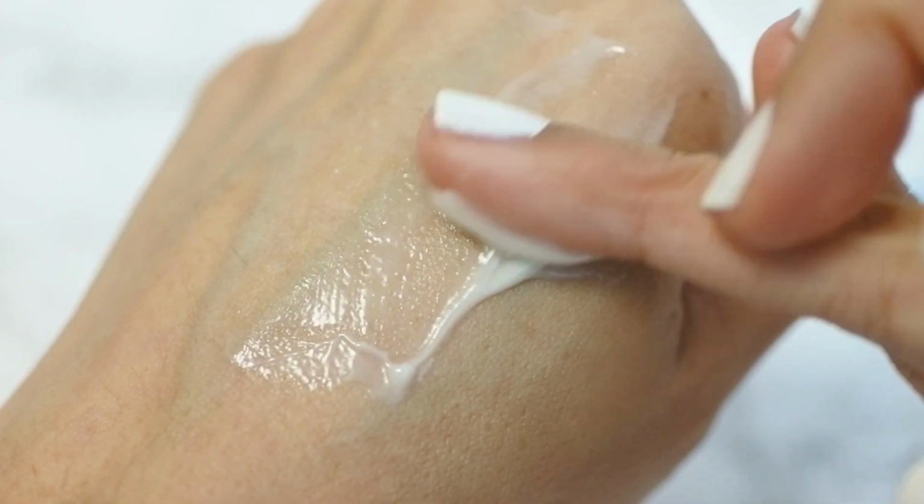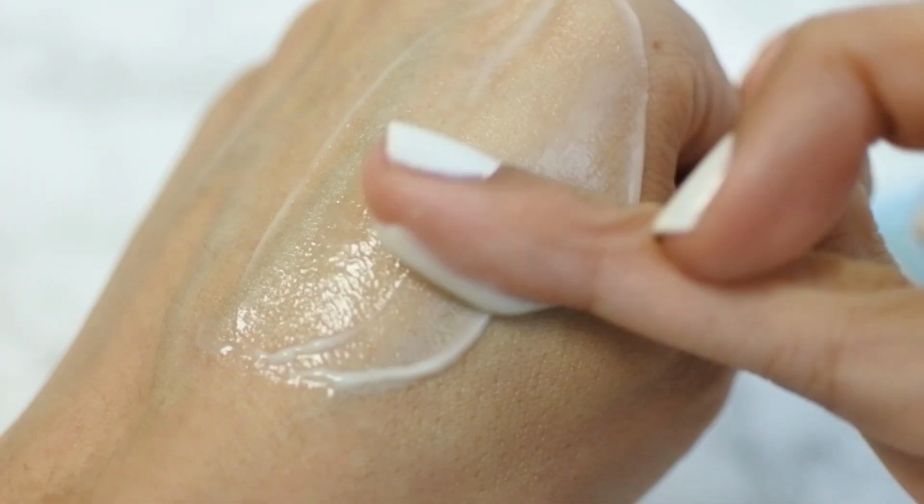And the main difference is that the watery gel has an extra physical filter, titanium dioxide, versus this one is just a pure chemical sunscreen. So both of them have the same chemical filters, just this one is a hybrid with a physical one.